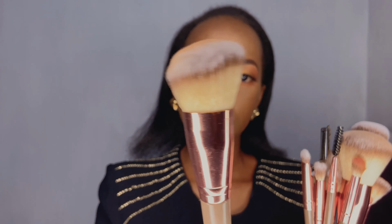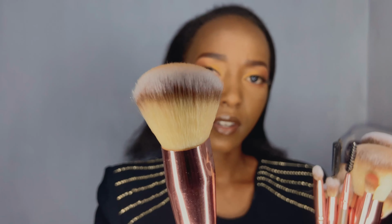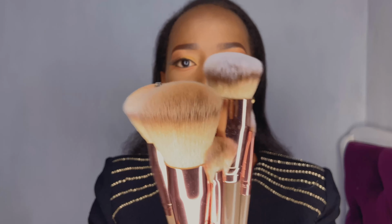If you are looking for brushes, it is worth it. When you go and buy a single brush like this one, because from her shop I was asking her how much a single brush goes for, and imagine it's going for 350 shillings. Imagine you buy this one, this one, this one, this one. Already it's enough to purchase this whole set. So don't buy a single brush, just buy the whole set. Trust me, it's worth it.